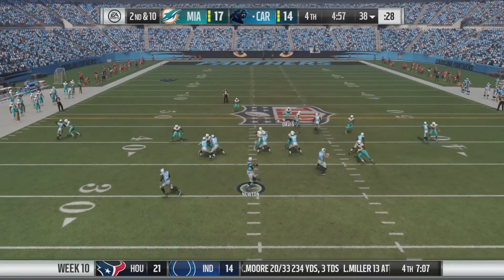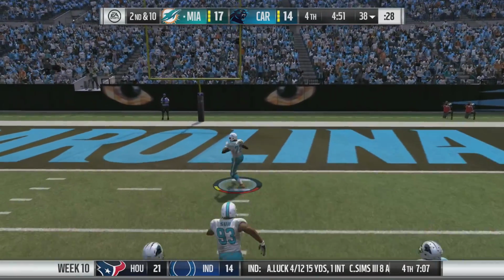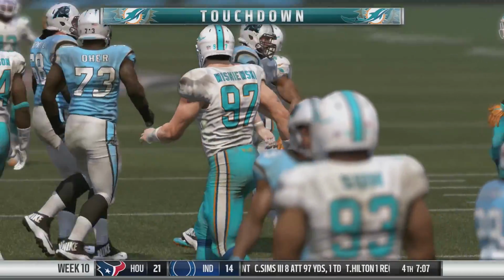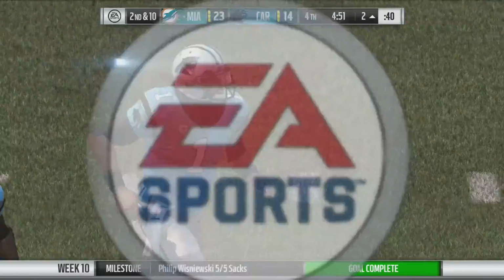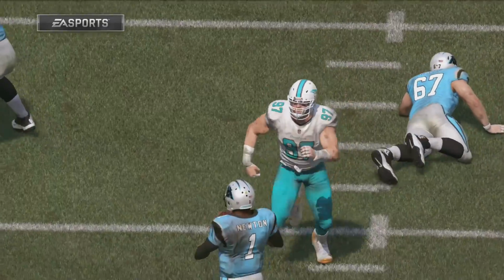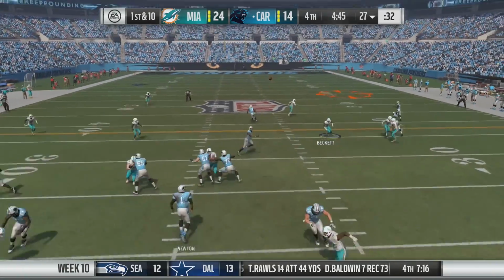And then out of the pistol now, Newton coming, looking, sacked, fumbles the ball, and that's going to be Leonard Floyd scooping up Philip Wisniewski's fumble, and Philip Wisniewski going for the kill, and of course Leonard Floyd just scooping it up and, cleaning out the garbage. And Philip Wisniewski, what a season he has had. Came into the league as a run defender, but he has shown more than enough pass rush ability for this Miami Dolphins football team as they lead 24-14.